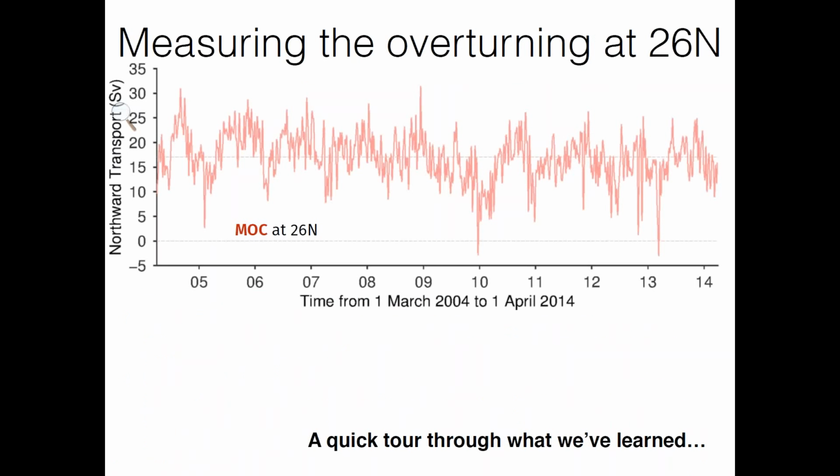Okay, so before I get into the main bulk of what I want to talk about, which is the wind-driven variability, I just want to give you a little bit of a tour through what we've learned so far. So I've told you about the observations and why we care about it. This is what the actual time series looks like.